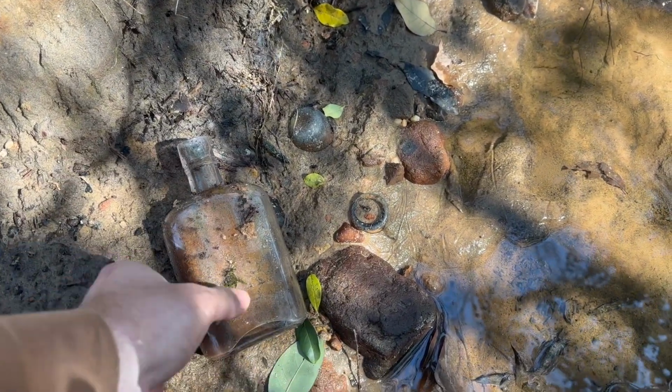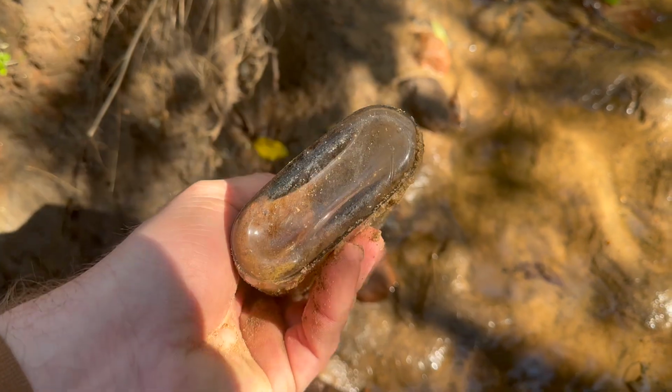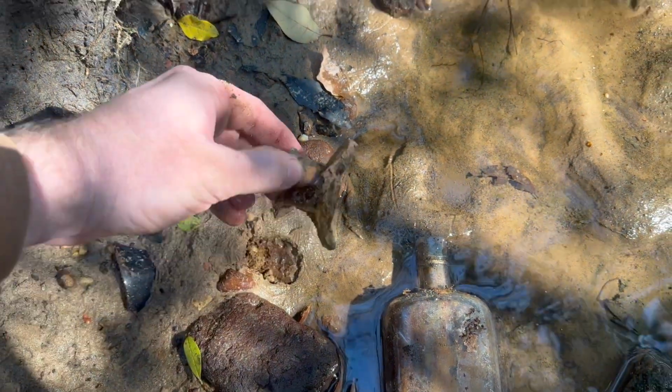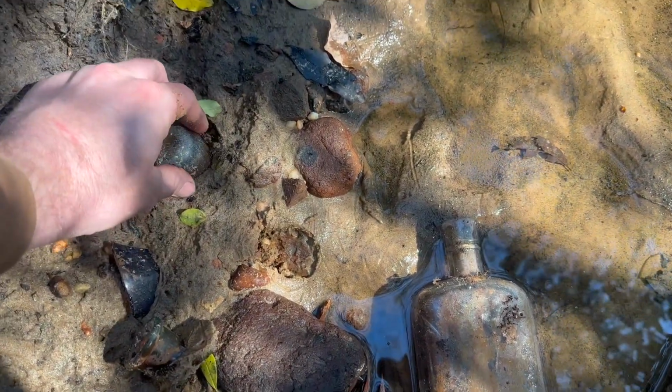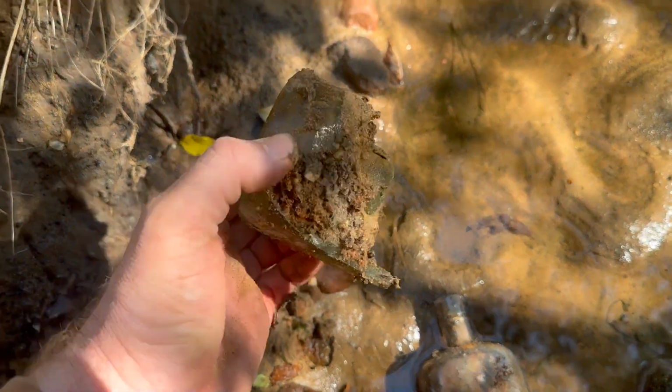So let's check it out. I saw 2 or 3 things right here. I picked this one up, flipped it over to make sure that it wasn't embossed. That's a nice older flask, cork top. This one's broken. And I think that's a kick up to an old wine or champagne bottle.